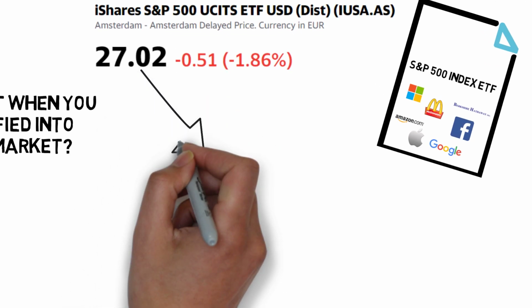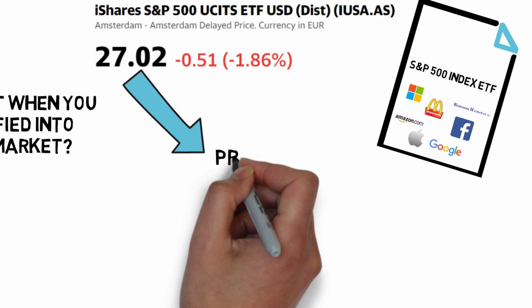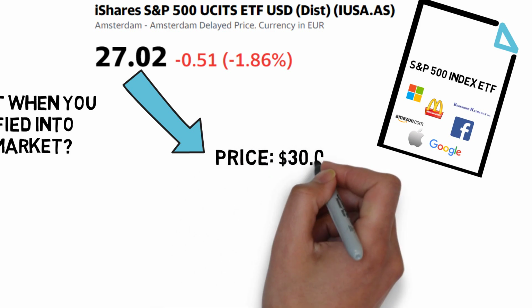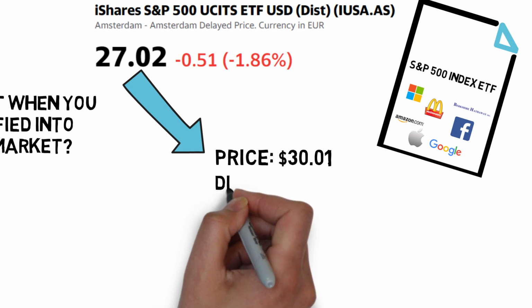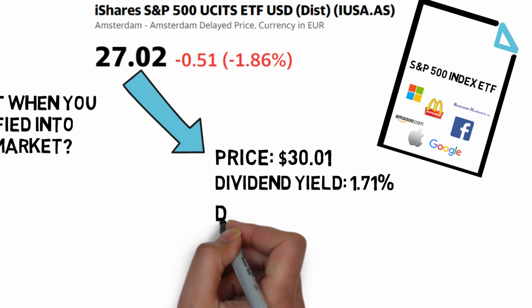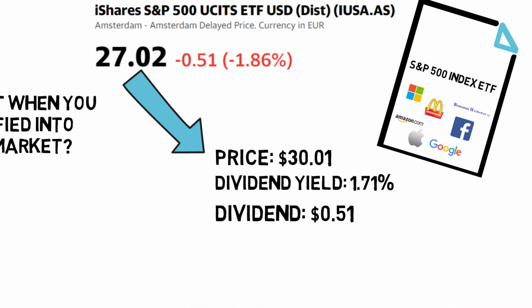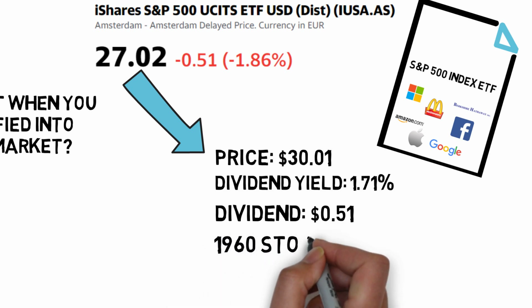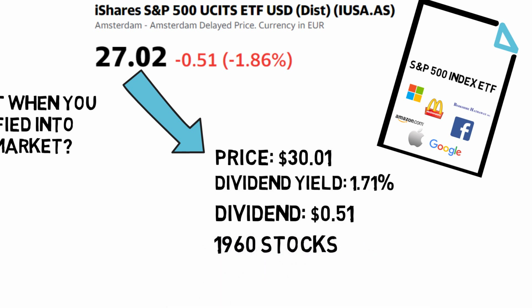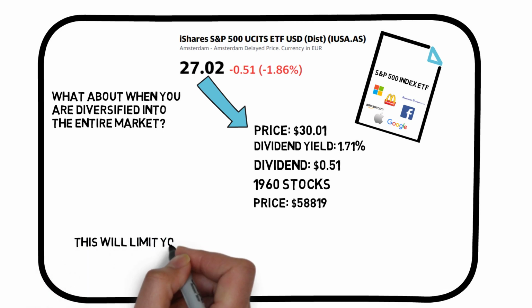This ETF comes with a price of 27.02 euros, which equals $30.01. It has a dividend yield of 1.71%, which means that owning one share will give you $0.51, which means you'll need 1,960 shares, which comes at a price of $58,819. So still not as high as Microsoft, but more than most of the other stocks.